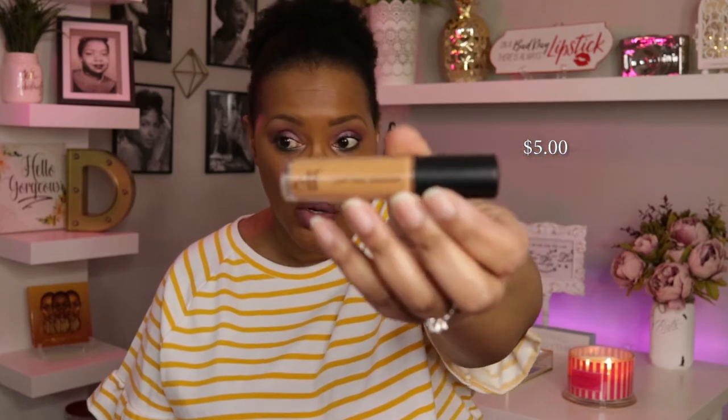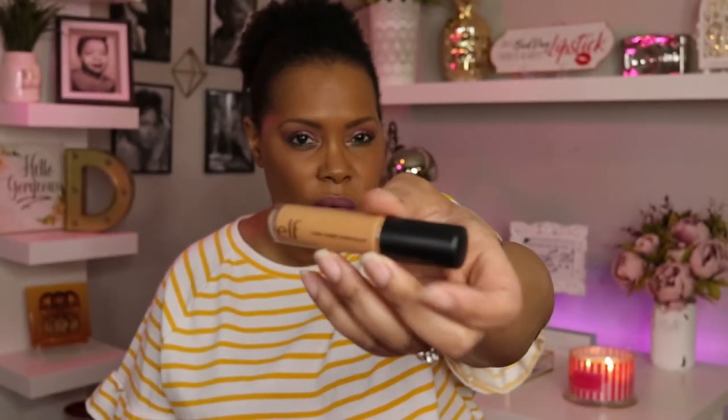Also, the next one, which I think is about $4.99, is from e.l.f. And this one is pretty new. I believe I have done a video on this one and you saw how well it worked. So this is the e.l.f. 16 Hour Camo Concealer. This one I have in the shade Deep Chestnut. I also own it in the shade Deep Olive, which most of the time I use for my eyelids, to cancel out all that redness around my eyelids. And I will show you what that one looks like.